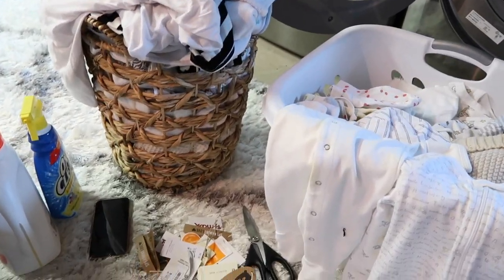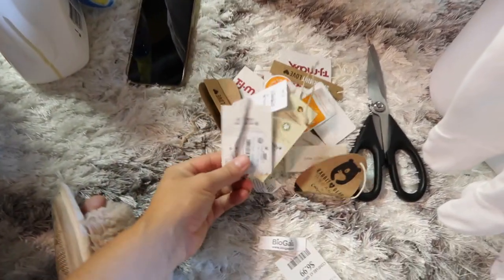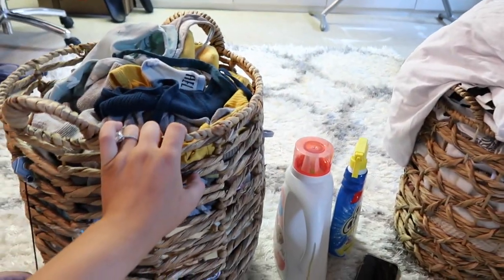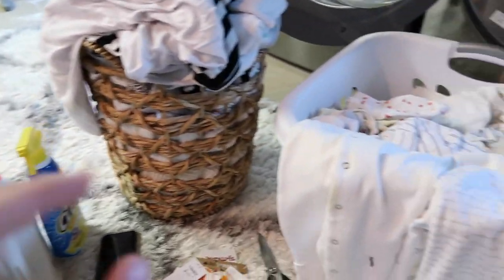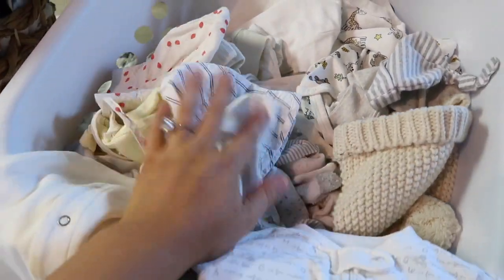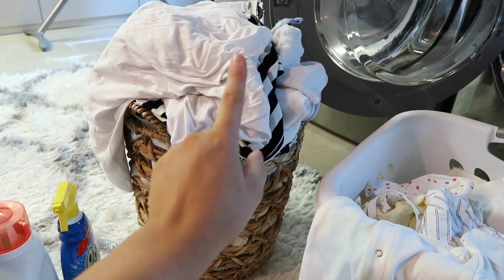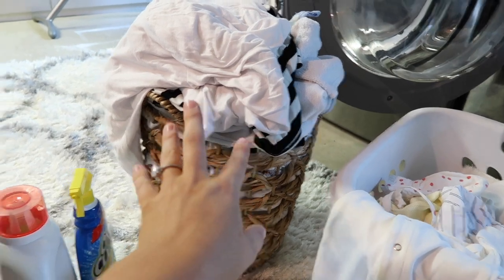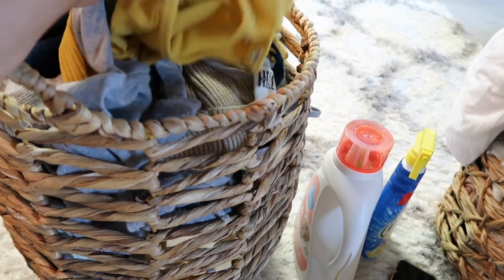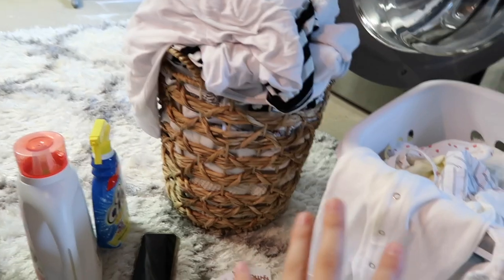Right now I am in my laundry room. I'm going to start washing everything. I just finished taking all the tags off the baby clothes, and I kind of separated everything into the piles how I want to wash everything. So in this bin, I just have mainly all light colors and whites. And then in here, I have more of bigger things, like the crib sheets, the towels, the blankets. And then in here, I have darker colors and more colored baby clothes. So I'm going to have 3 loads of laundry to do.